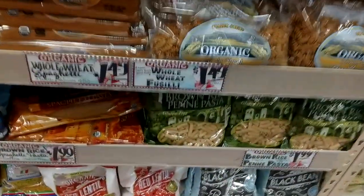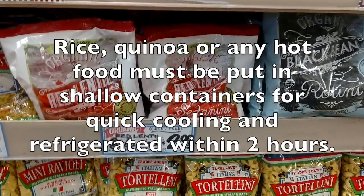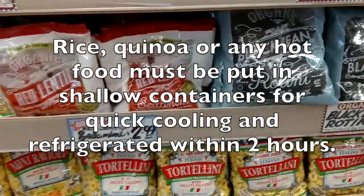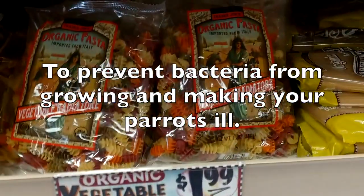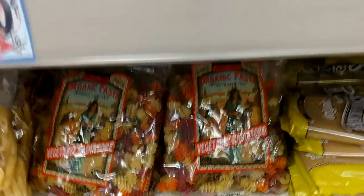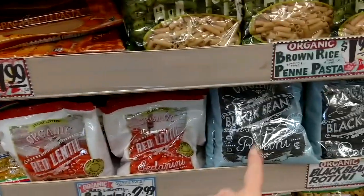In a lot of my videos, I've showed you different types of pasta, and I'm so excited to bring you here so you can actually see it. So red lentils, black bean pasta, two of my favorite pastas. Also, Trader Joe's has brown rice pasta, and then they also have organic pasta. Now, I stay away from anything that has gluten, so I will usually go with a quinoa pasta or the red lentil or the black bean pasta.